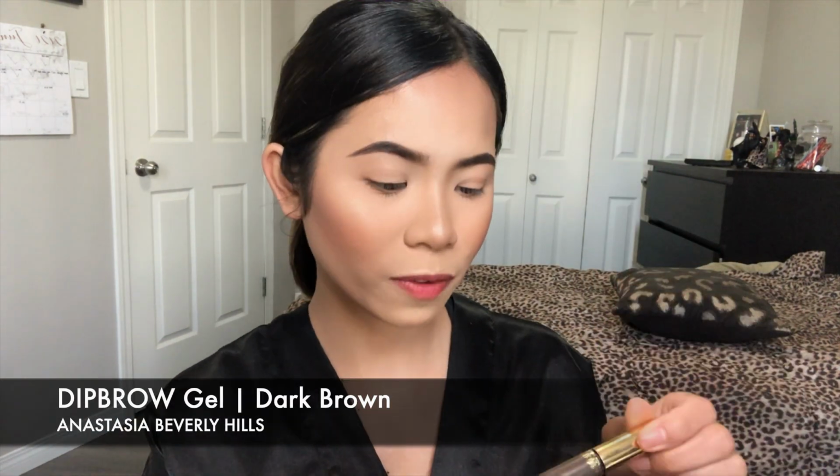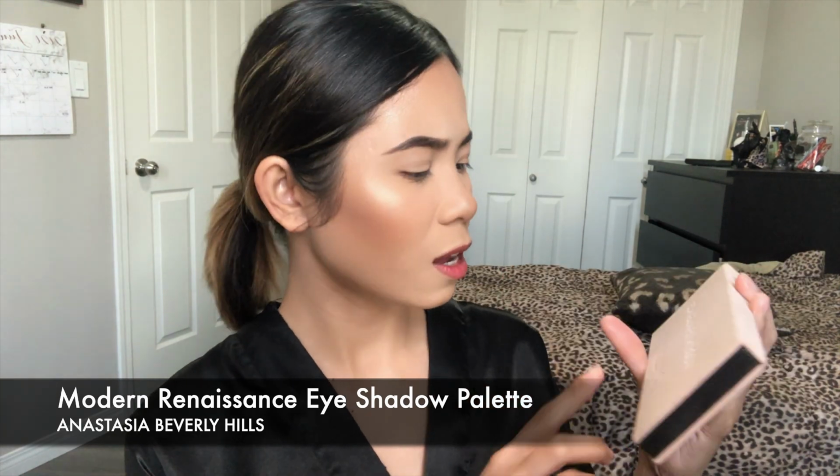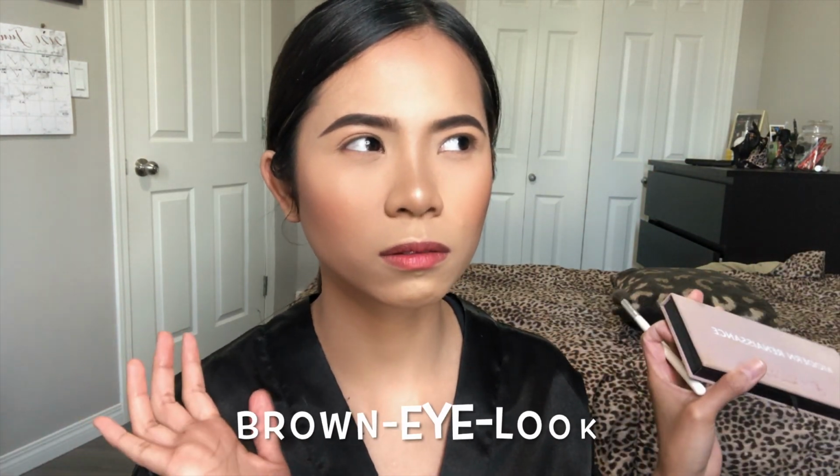Okay, so before we move into the eyes, I'm just putting a little brow gel, and I use the Anastasia Beverly Hills in the shade Dark Brown. So for the eyes, I'm going to be using the Modern Renaissance Anastasia Beverly Hills palette. It's very dirty because we're gonna be doing a very bold lip. I don't want anything crazy on my eyes, so I'm just gonna be doing an easy brown eye look.